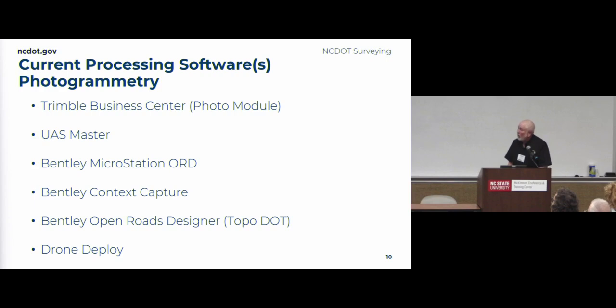Here's a list of the software we currently use in location surveys, and of course there are some other ones, but some of our major ones. For our UAS, we've got the photo module in Trimble Business Center, but we use it for other surveying aspects too. Photogrammetry uses more UAS Master. That's the higher end version of the Trimble Business Center. We're not that high up on using that software as photogrammetry is, but that's their world. We just use the photo module to do quick and fast things, and it works really well.